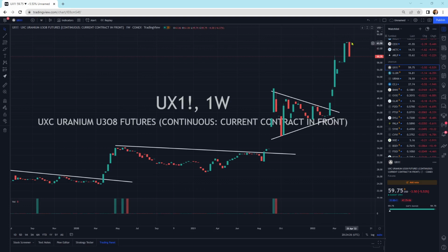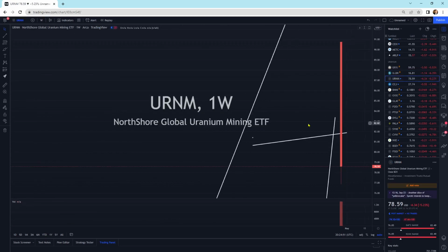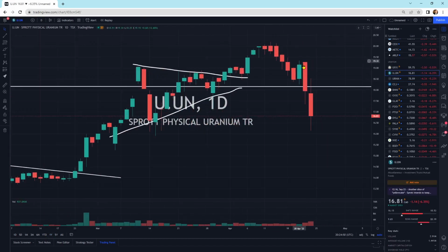So the futures were down 5.5% today, and that's going to transpire in everything. Sprott Physical Uranium Trust was down today. I don't know if this is updated, but that's yesterday there, as far as I can tell. Little wick at the bottom. Actually, wait, I wasn't on the daily candlesticks here. There we go, there's our dailies. But there we are on Sprott Physical Uranium Trust.